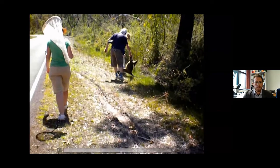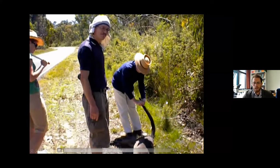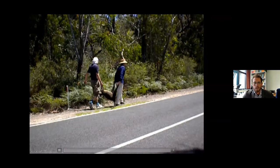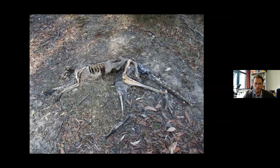Kelly, who's looking a bit idle in this video, did a full revision of Australian Sarcophaga species, published about 7 papers from her PhD. So she made a huge contribution to knowledge of the genus in Australia. Oh, I don't seem to be able to click forward after the video. This is just another example of a nicely decomposed kangaroo from the same trip.